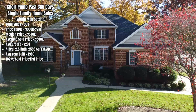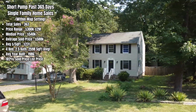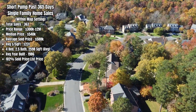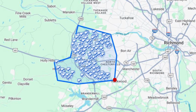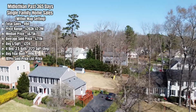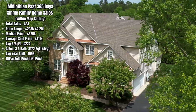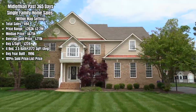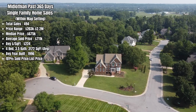The size of the homes and the average year built of the home stand out compared to the northern Midlothian area, which was on average a decade newer and 22% larger. In the highlighted northern Midlothian areas, there were far more sales in the past year, sitting just below 500. The price range was from $203,000 to $2.2 million. The median price is much higher than in Short Pump, sitting at $675,000, with an even higher average sold price of $711,000.